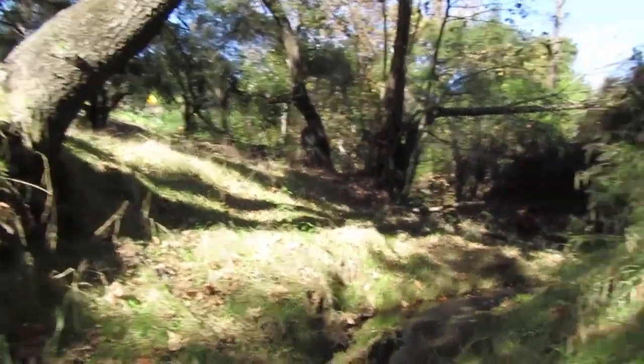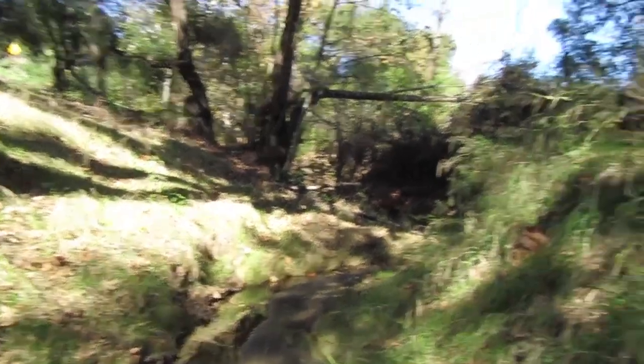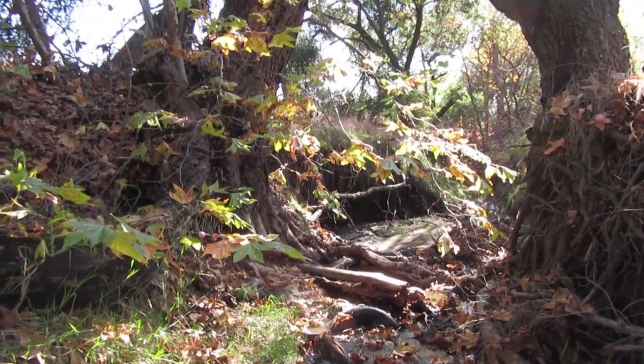We're going to have a cup of tea down here, although it's obvious there's a fair bit of coyote activity here as well, but it's pretty nice. Never been in this little spot before.